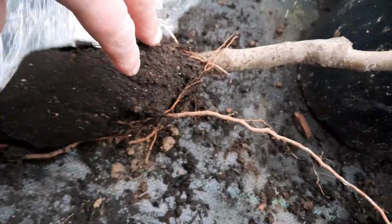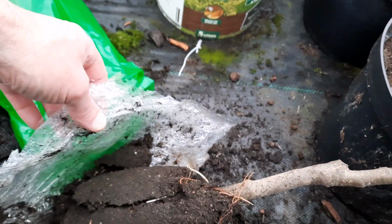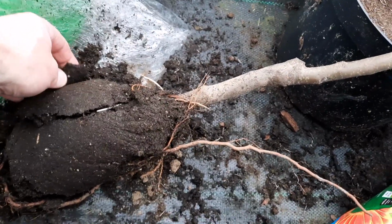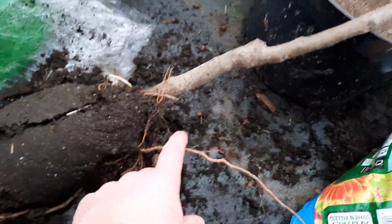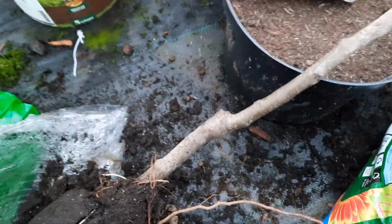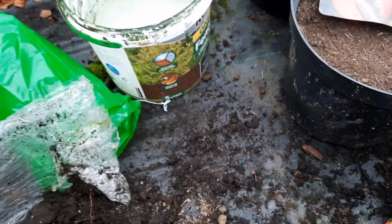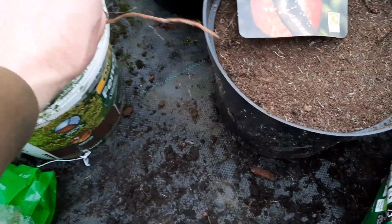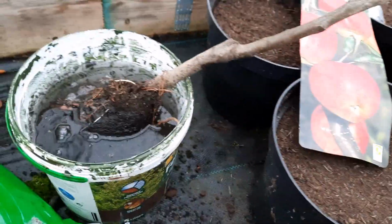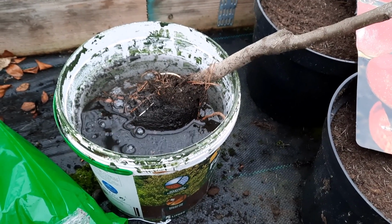I've unpacked the root ball. You can see it's got like a plastic bag and then this cling film kind of stuff, and that is absolutely bone dry, really dry. But we have got some decent root on it, there's some fresh root there. So what I'm going to do is, I've got myself a bucket of water, I'm just going to pop that as it is into that bucket of water and just let it sit there for a while to soak some water up before I try potting it up.